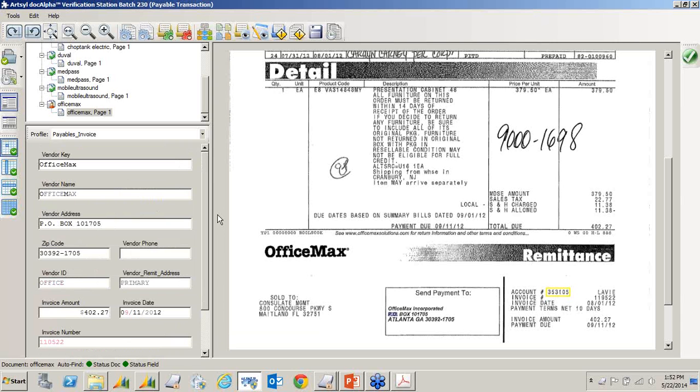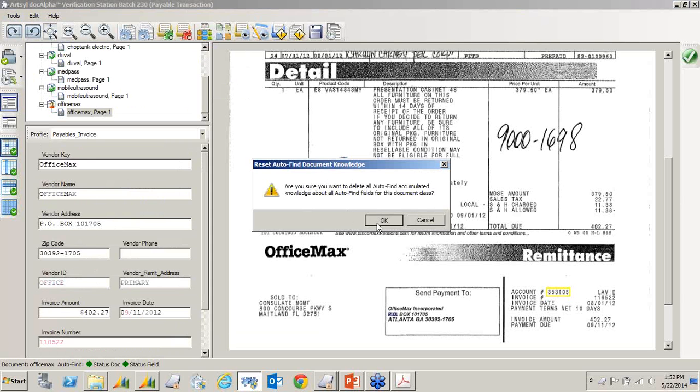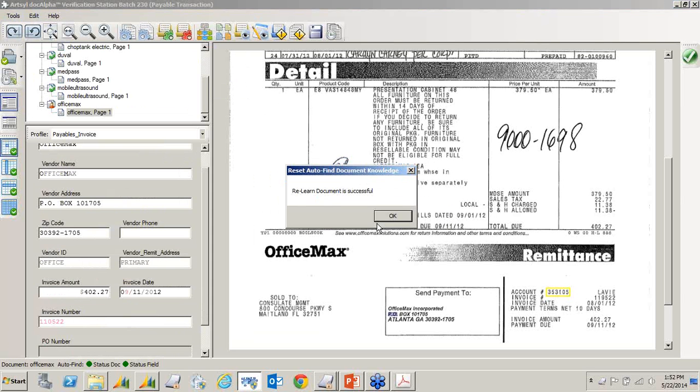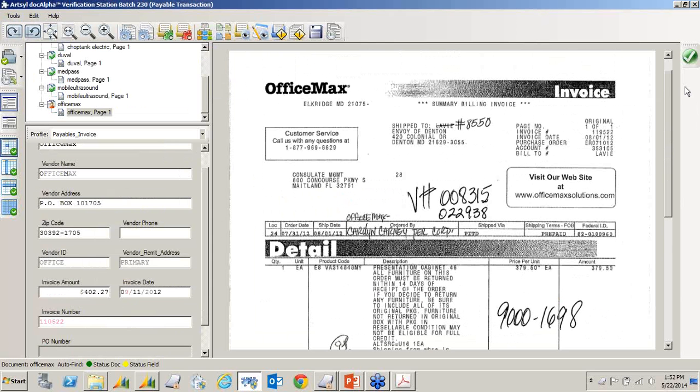So I could save this template 2 different ways. One is through a keystroke, Control-N, and if you're wondering how I knew that, it's because here under Auto Find, we can learn or relearn the document now, or you'll also notice Control-N. So as an AP processor, I can just click, click, click, click, click, have the system memorize it by hitting Control-N, and next time when we see an Office Max invoice, that information is going to be pulled automatically for me. Okay, questions there?